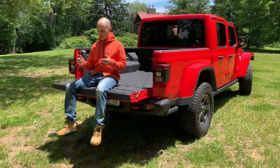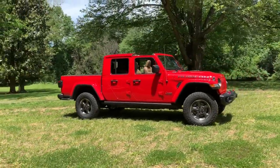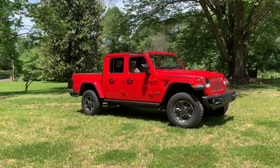Now I'm kind of obscuring the logo by sitting on it, but I'm sure you know this is the all-new Jeep Gladiator, the most talked about truck of the last decade, and I am all aboard the hype train.